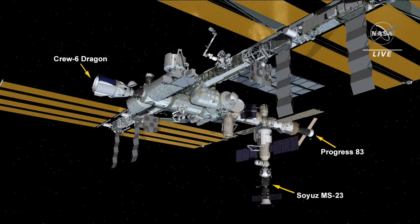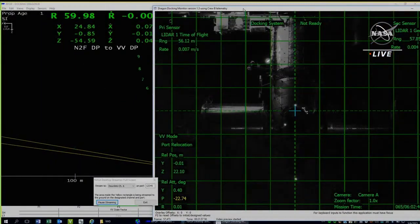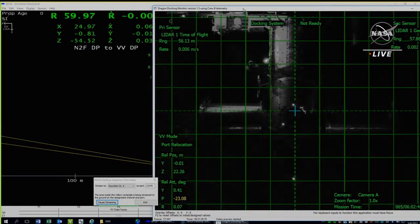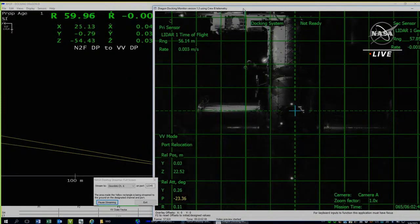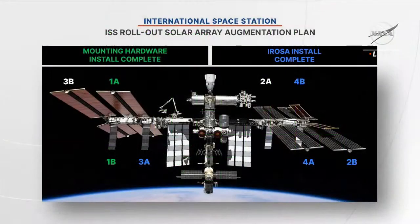carrying a precious cargo inside the unpressurized trunk section of the cargo Dragon vehicle, our new IROSAs, or International Space Station Rollout Solar Arrays. This is part of a series of power upgrades to the International Space Station that are being planned. There have been several spacewalks to install four IROSAs already, which are currently installed and providing power to the International Space Station. There are an additional two planned to come up on CRS-28.